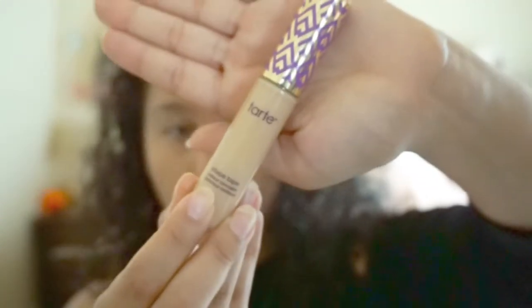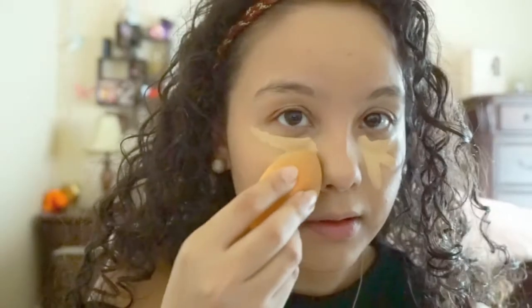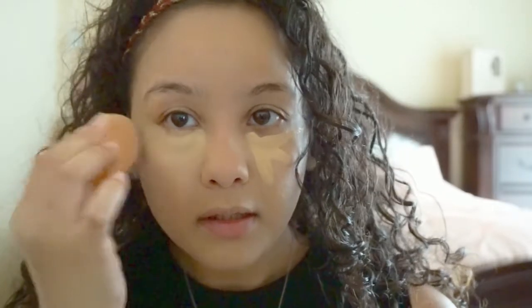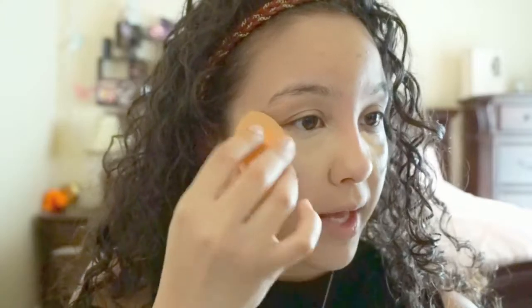The shade that I've been using is the light medium. I just got this one not too long ago, so I'll just do this kind of motion right here. Just put it on both sides. Go ahead and blend it in. Just blend it in a triangular motion to give you that lifted look.